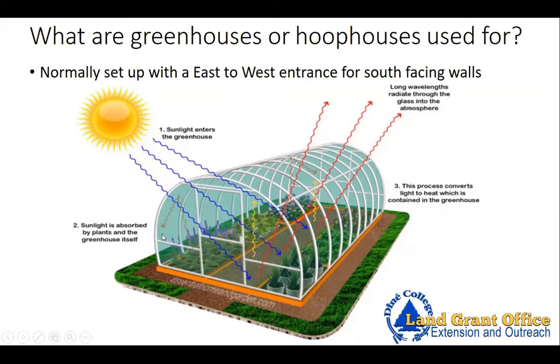And so during that whole time, it's going to be absorbing heat and light, feeding the environment inside the hoop house for the plants that you're going to be growing. So like here, for this number one up here, you can see the sunlight enters the greenhouse.